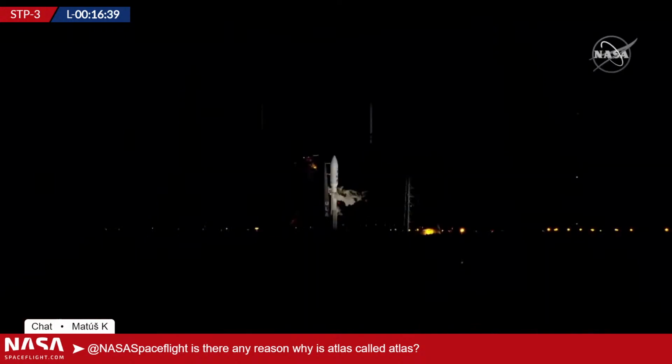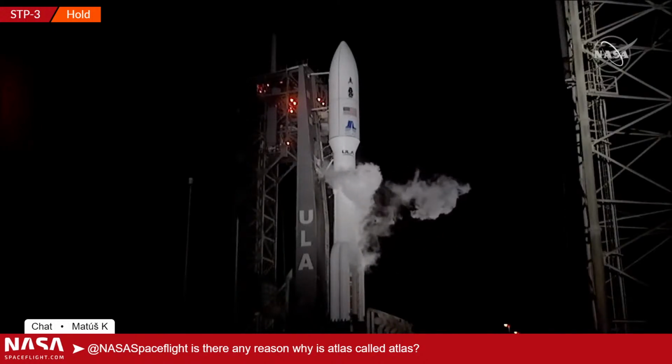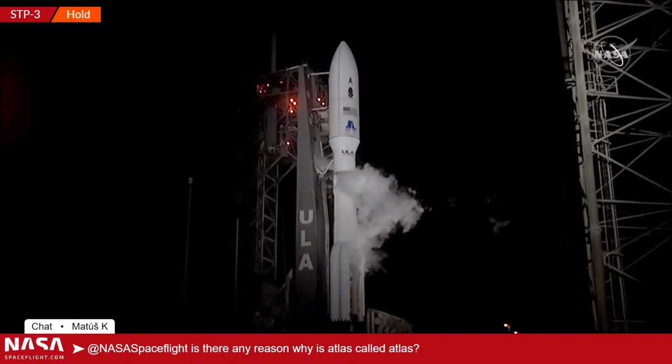Okay, and sorry for the pause there, I was listening in on the back channel. We are still red for upper level winds, will not be launching at 5:03 a.m., so there will be another extension to this hold, again for upper level winds. Again, as a reminder, our launch window today runs until 6:04 a.m. Eastern, 11:04 UTC. And again, we are holding and waiting for a new T0.